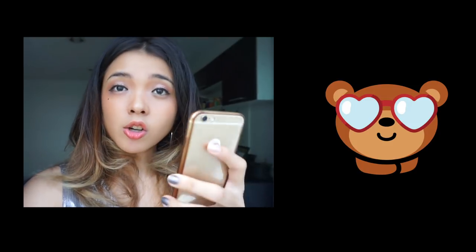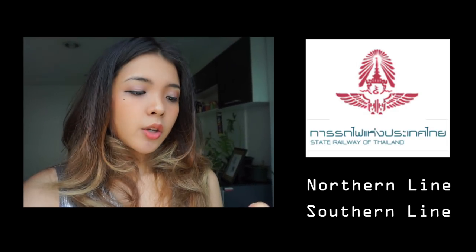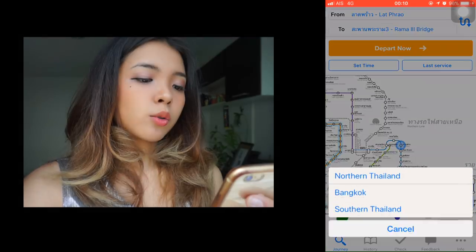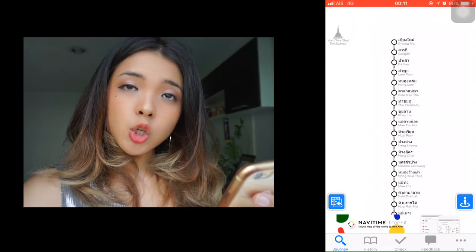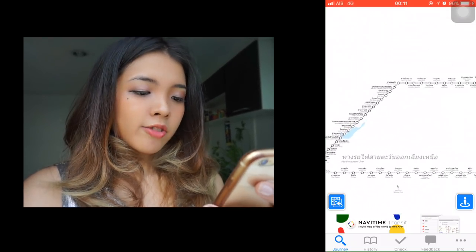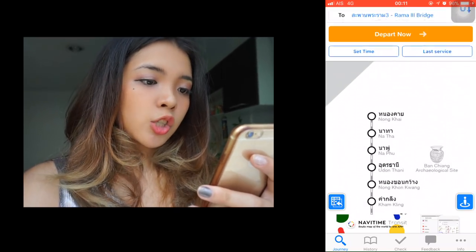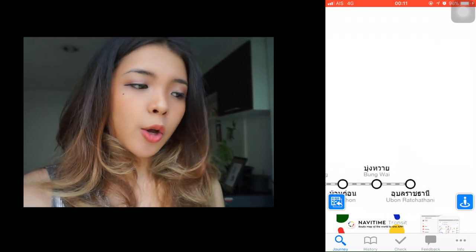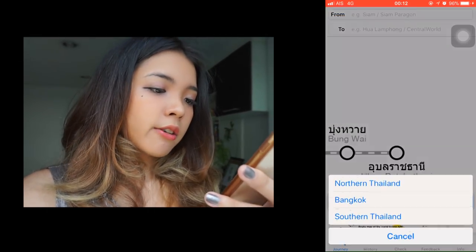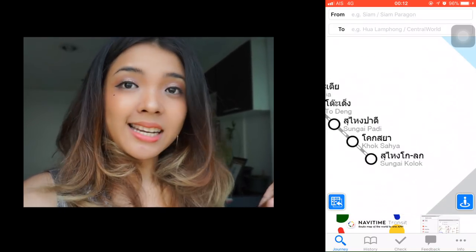This app also has the railway route map in the northern and southern parts, so you can check where you can go. In the northern part, they have the line from Krung Thep station to Chiang Mai station, and the northeastern line to the eastern part of Thailand to Nong Khai or to Ubon Ratchathani province. So you can check that. And in the southern part, if you want to know, there is the railway train to Pattani and Sungai Kolok. So please check it out and download it.